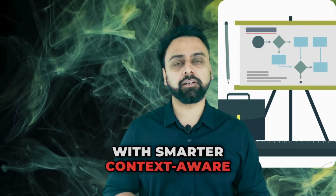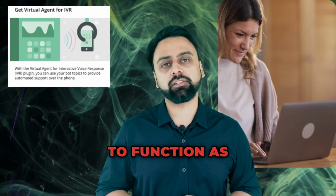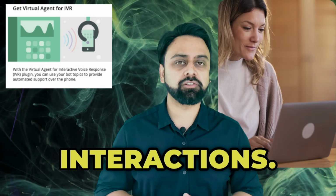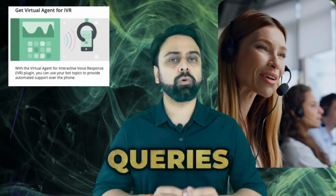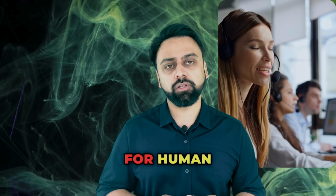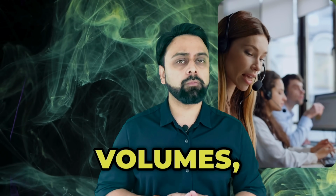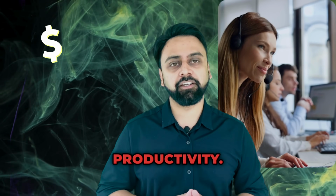Leverage your existing investment in Virtual Agent by enabling certain topics to function as a conversational IVR for help desk interactions. Like when users call the help desk, Virtual Agent handles routine queries like incident request status or password reset using conversational IVR, reserving more complex issues for human agents. This reduces call volumes, freeing up agents to focus on critical tasks, cutting operational costs, and boosting productivity.